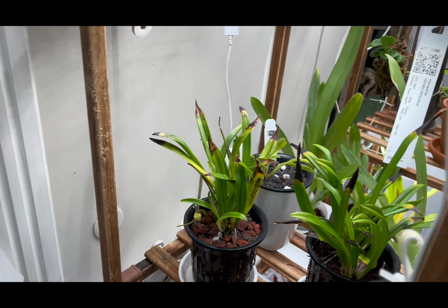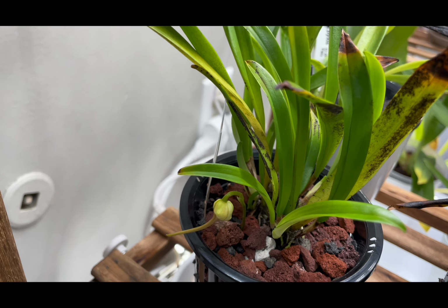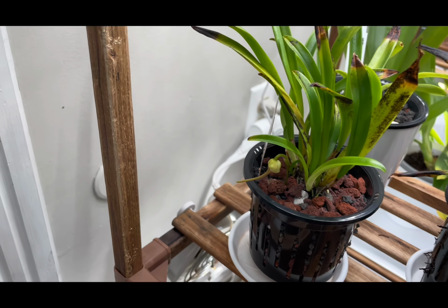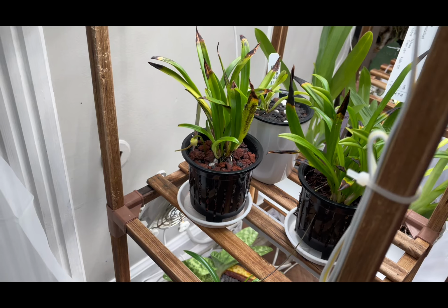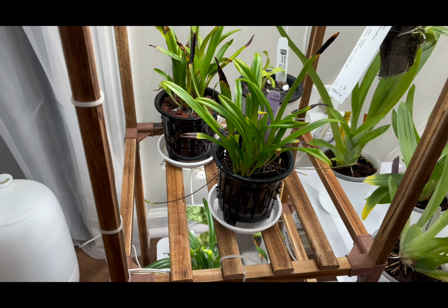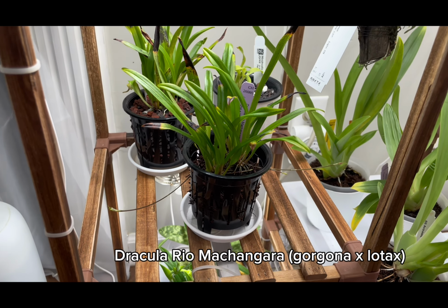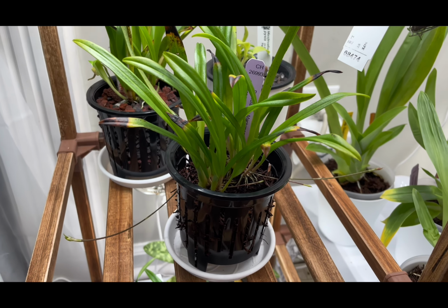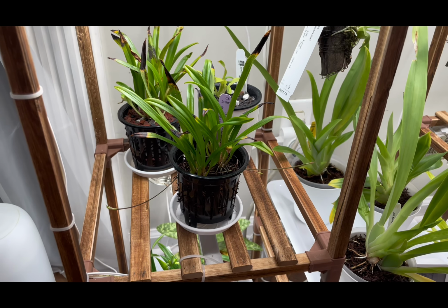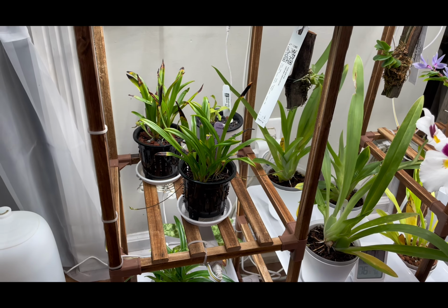Down here, we have Dracula Luciana, variation Xanthina. I'm anticipating the bloom on this so much because I've never bloomed a Dracula before. And right now, I have not one, but 2 out of currently my 3 Draculas are spiky. I'm super excited about this, guys. Of course, they will get individual short videos made.